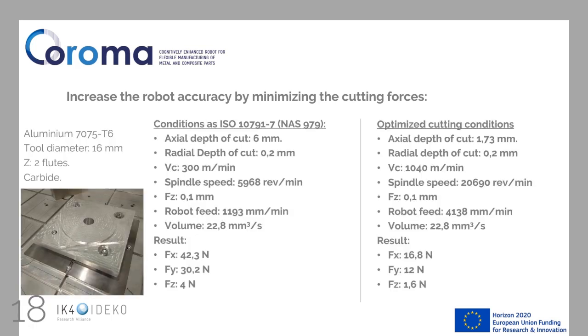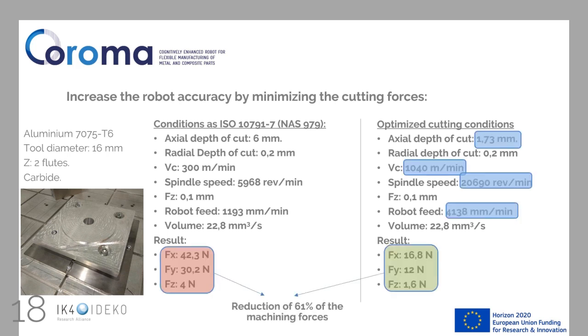Going back to the aluminum part previously mentioned, machined according to the ISO 10791 standard, it is possible to significantly reduce the cutting forces. Modifying the axial depth of cut, spindle speed, and robot feed, the machining productivity can be maintained while the forces can be reduced by 61%. You can see here how certain values have been modified and we have obtained a significant reduction in the forces while the productivity has been maintained.